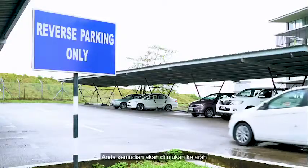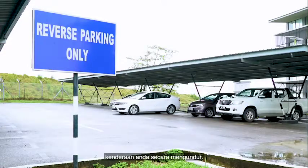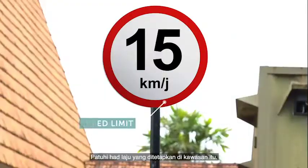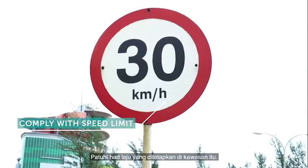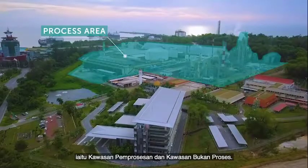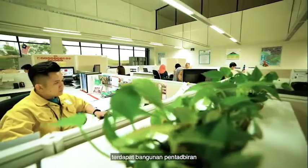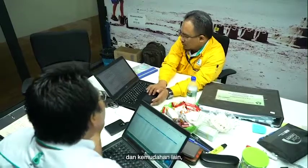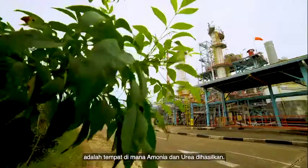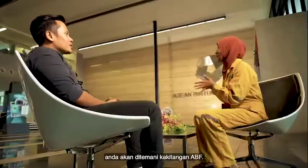You will then be directed to the designated parking area where you will be required to reverse park your vehicle. Pay attention to signages around the plant. Comply with the speed limit stated in the area. The ABF plant is divided into 2 areas, namely the process area and the non-process area. The non-process area is where you will find the administration building and other facilities, while the process area is where the ammonia and urea are produced. Throughout your visit, you will be accompanied by an ABF staff.